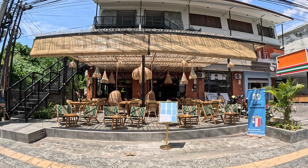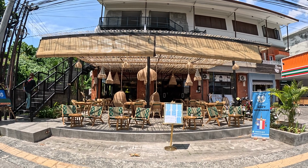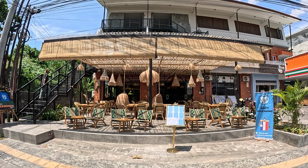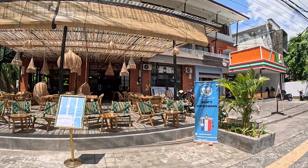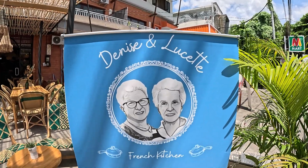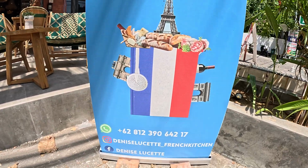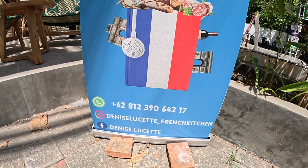Okay, so just here on Jalan Sudamala, we have a new place called DENISE and Luchette, I think that says. It's a French themed restaurant. I'll take you and show you the name first of all and give you all the details. There's the name at the top there. It's a soft opening, so it's just opening this place. There's all the details on the board down below.